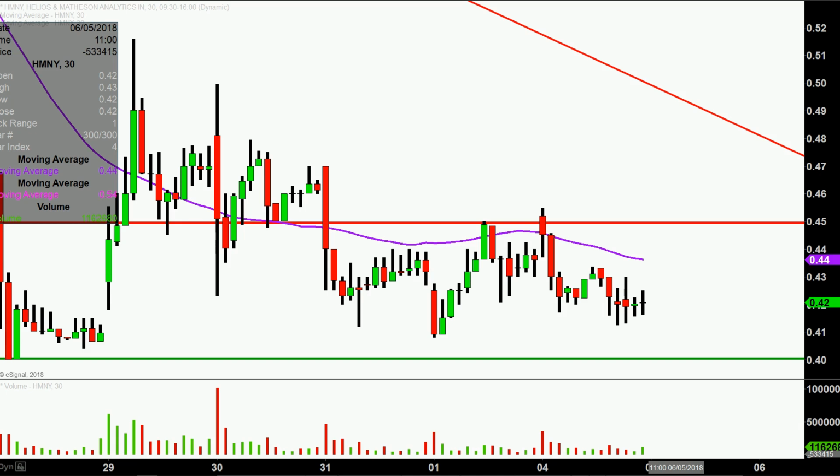As far as supports, on the bright side of things, I've talked about 40 cents down here as support via the green line. And the price hasn't even tested it. The lowest it's gotten is down right around 41 cents. So good to see that the bears haven't even been able to press downwards that much.